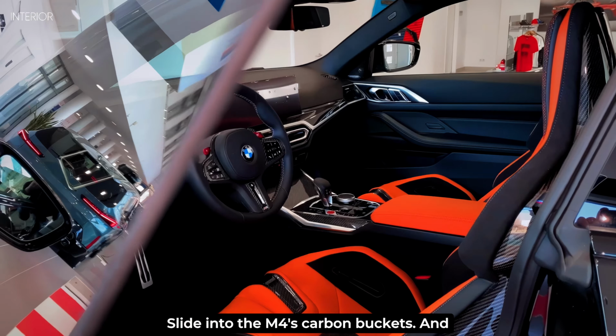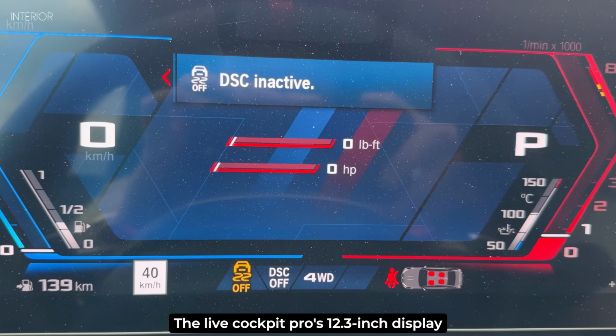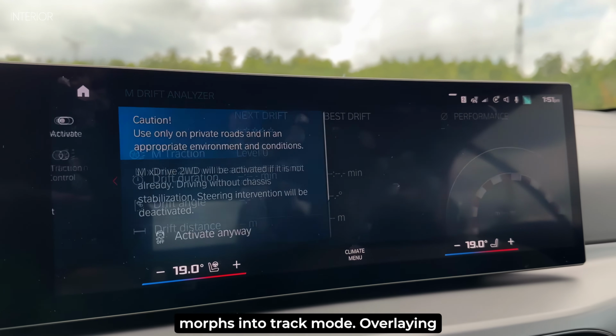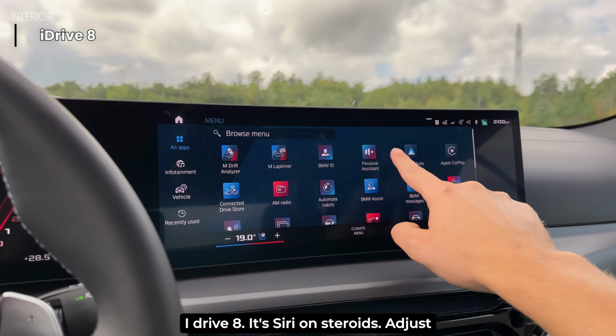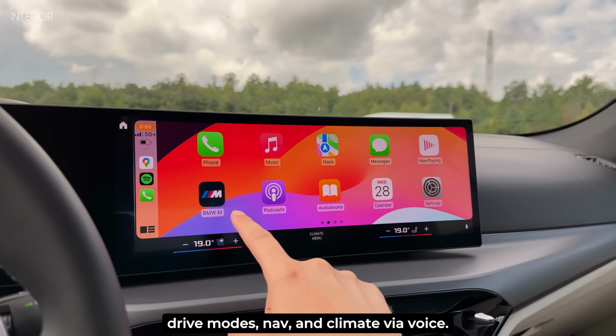Slide into the M4's M carbon buckets, and you're swaddled in tech. The Live Cockpit Pro's 12.3-inch display morphs into track mode, overlaying G-forces and lap times. iDrive 8, it's Siri on steroids. Adjust drive modes, nav, and climate via voice.